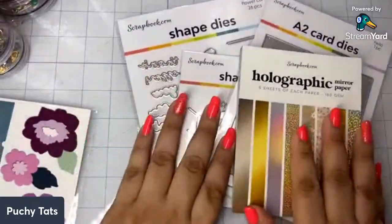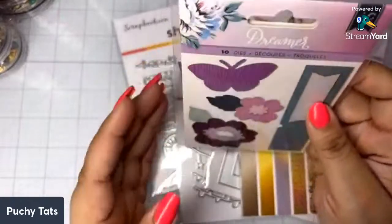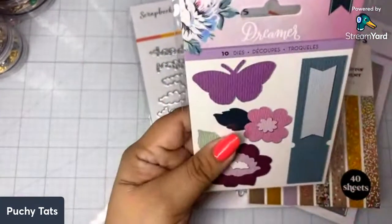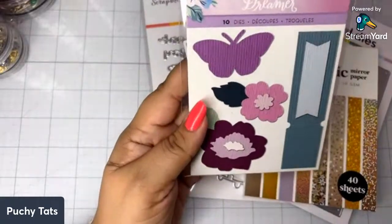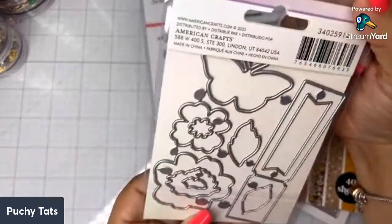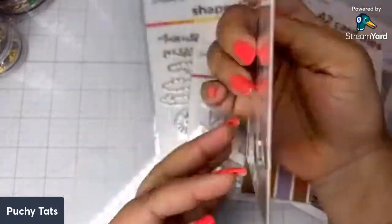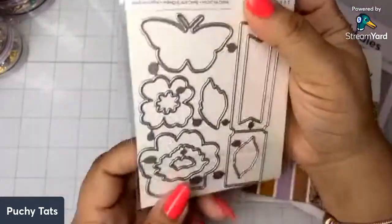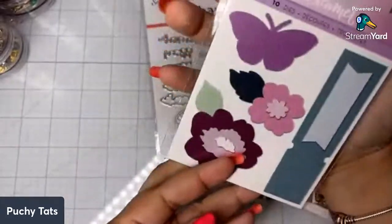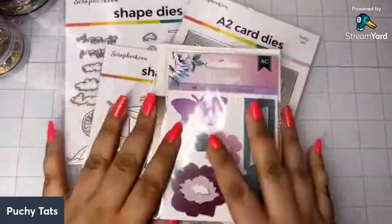So I grabbed that bundle, and then while I was shopping, I did grab this one. This is a new American Crafts collection that came out. I didn't grab the collection, I didn't want it. But I was looking at the stamp and the die, and of course, I grabbed the die first. It creates these cute little tickets, this layered flower, the butterfly, and then this little banner. So I grabbed that, guys. That was my first order. I've been having it for weeks.